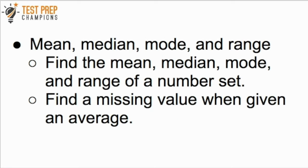Now, the last topic that we're going to cover in this video, I know we're going to pack a lot of stuff into this one video, so I decided to split this up into a 2 video series. Like I said, it might go on to 3 if it gets too long, but basically just know that we're also going to look at mean, median, mode, and range. And I think that after this example and my additional notes in the video, you should know how to find the mean, the median, the mode, and the range for a number set.